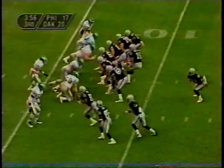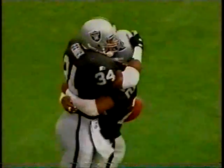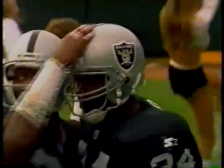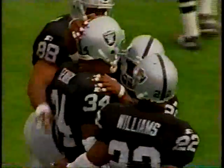Fenner in motion. Hostetler to the end zone. Touchdown to Derek Fenner. Seven-yard toss to Derek Fenner. His 2nd touchdown catch of the year, and the Raiders add to their lead.